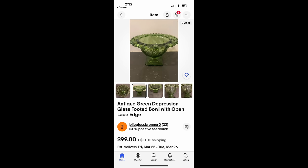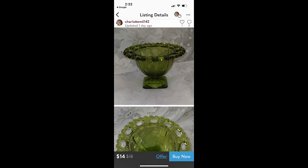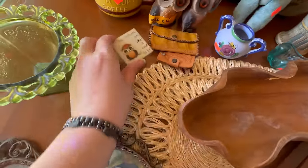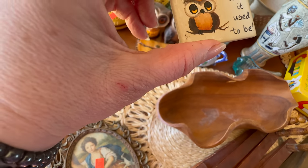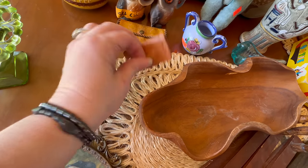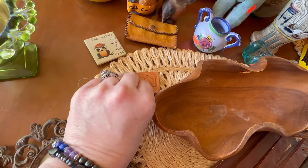This one's listed for $99, and then this one's listed for $14. So big difference. I got this cute little magnet. The future isn't what it used to be. I just like the owl on it. This little thing for $1 is for keys.